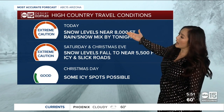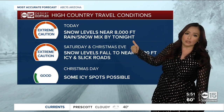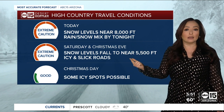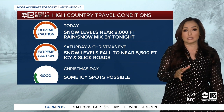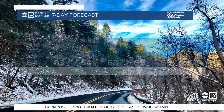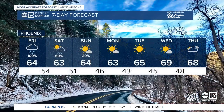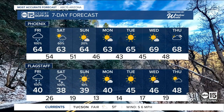So today, snow levels stay high during the day, but we could see that rain snow mix tonight. Use extreme caution if you're traveling up north. Then snow showers likely on Saturday. That's going to lead to slick and icy roads, starting to taper off Christmas Eve Sunday, and by Christmas Day, a better travel day, but just know that some icy spots will be possible, especially in the morning. Temperatures cooling into the 60s starting today. Only 63 by Christmas Day, but also sunny.